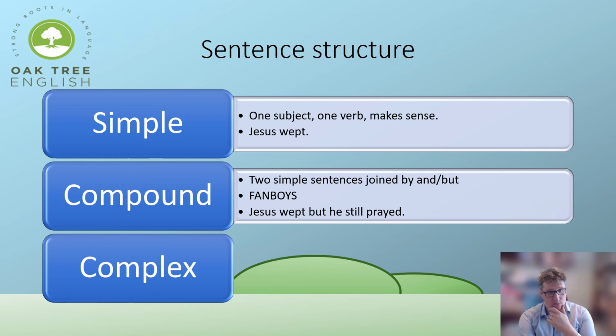So we could add to this simple sentence, Jesus wept, he still prayed. Jesus wept, but he still prayed. You see what's happened here. We've got two simple sentences. He still prayed makes sense on its own. It could be a simple sentence, but because we've joined them together, they make a compound sentence. You should use a few of those in your writing because the examiner's looking for them.